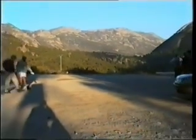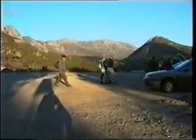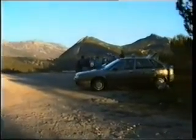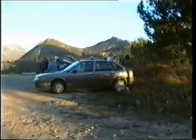And finally, the weary and thirsty walkers arrive back at the cars. The route has taken a good 6 hours. But what an interesting route it's been.